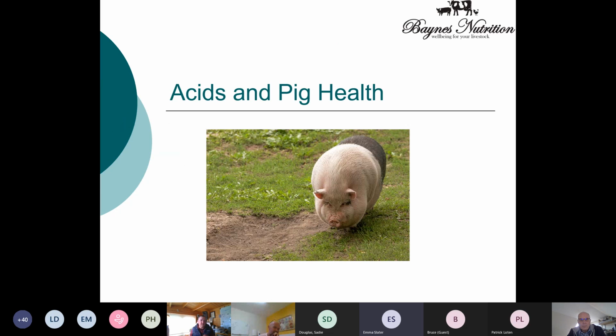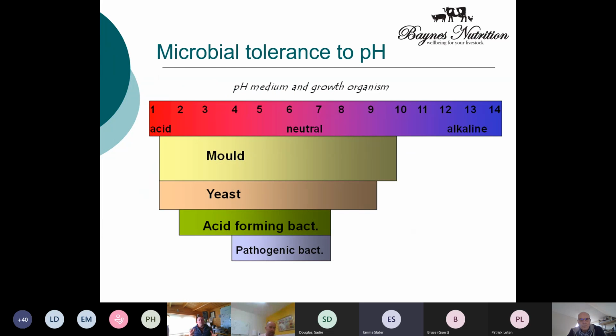I'm going to move on to pig health. Now, this is a particularly healthy pig. I think this one's put on a few COVID pounds, and it was probably very, very tasty. So this is a graph that has been around for quite some time now. On the top line, from a pH perspective, we have an acid at 1 and an alkaline or base at 14. So you've got a nice spectrum right across the range of typical pHs that we would find in any liquid environment.